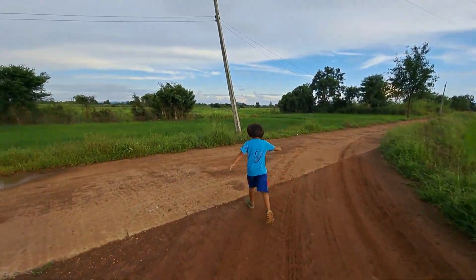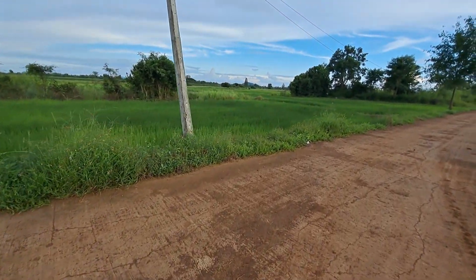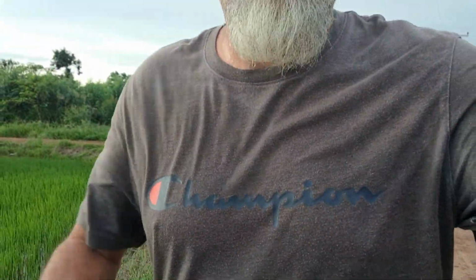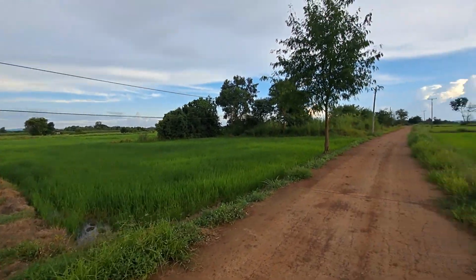Hot lawn, lawn muck. They're not even sweating. I'm sweating like a pig. And this was a fresh shirt before I started. But it was a beautiful night. The sun.